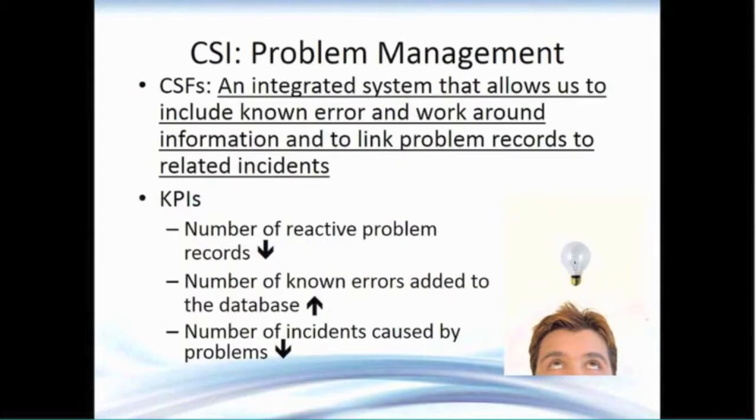Some more examples of KPIs are for problem management here. If we are trying to build our known error database, for example, and improve the amount of workaround information that's available to our service desk, then some of the KPIs might be we want to see a reduction in the number of problem records. We want to see an increase in the number of known errors that are added to our knowledge management database. And we want to see a reduction in the number of incidents that are caused by or linked to problem records.